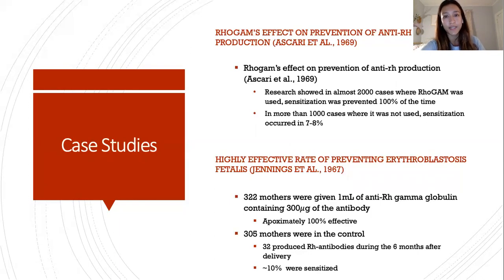Another research study was conducted in 1967 by a group of researchers, again, to show the effective rates of preventing erythroblastosis fetalis. It showed that 322 mothers were given only 1 milliliter of anti-Rh gamma globulin, which is the RhoGAM vaccine, containing 300 micrograms of the antibody. And it was 100% effective. Of the 322 mothers, none of them produced any antibodies, none of them became sensitized to their fetus.